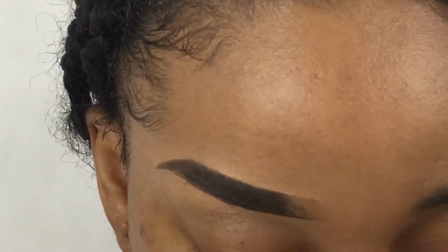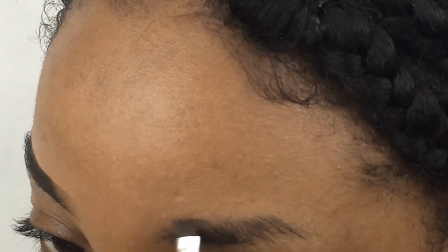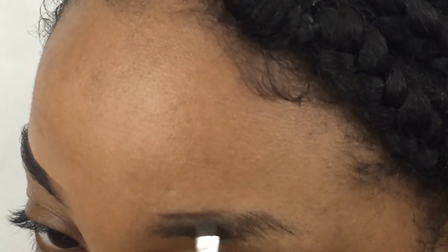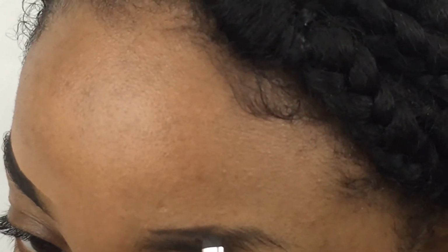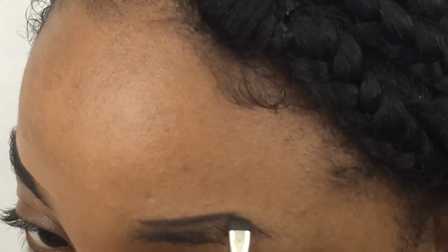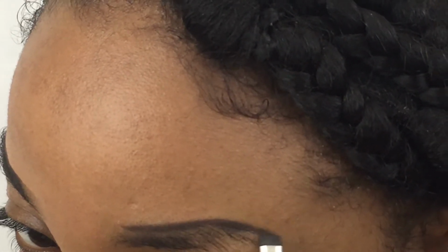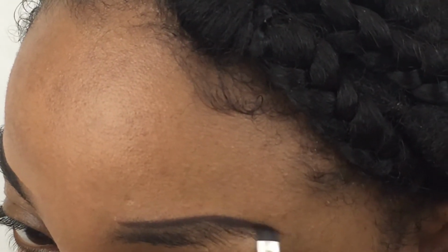So now I just brush down the brows, and I use the E.L.F pomade to fill them in. I start at the top and I go against my natural line. You can kind of tell where to go because it's a little lighter than the rest of your skin, and I just take my time and create a little outline of my brows.